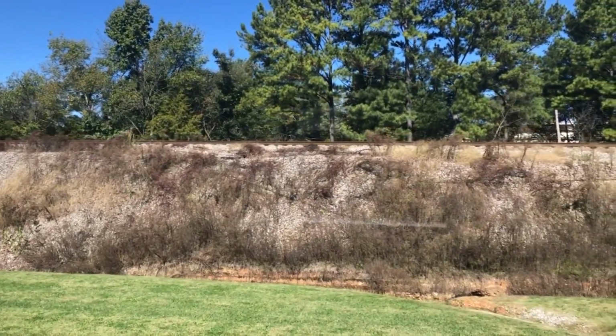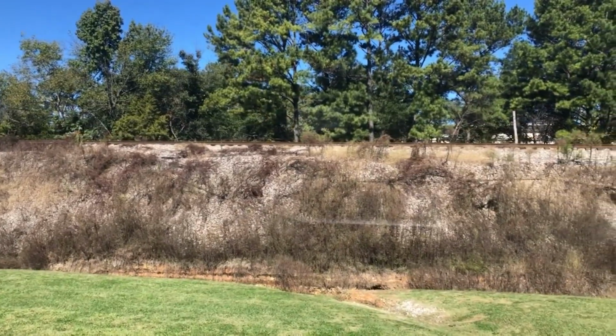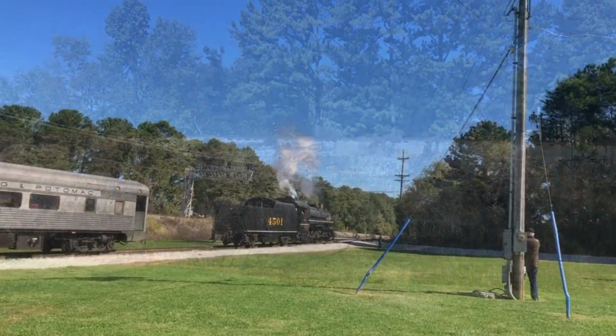Stay 10. Coming in at 5, 4, 3, 2, 1. That's beautiful. Oh, that's the flash cam right there.